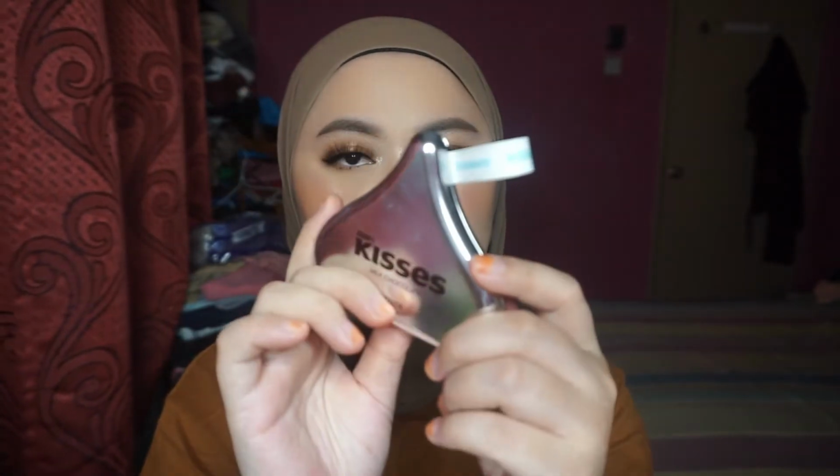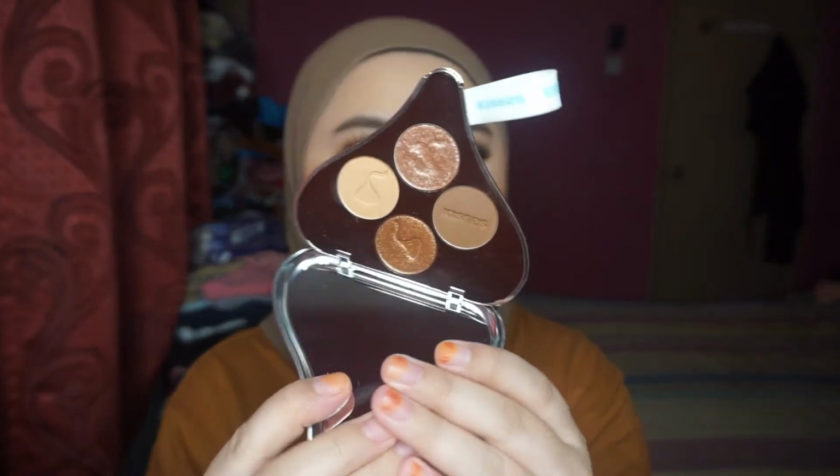Before we jump into the demo, I'm going to give a brief review on the performance of these products, whether I like them or I don't like them. I'll be creating this eye look right here in this video, and this is also the lipstick from the collection. I use this eyeshadow palette. This is the milk chocolate eyeshadow palette. Inside you have 4 different colors. This is suitable for a daily look, like going out with your friend, date makeup, or even a nighttime look.